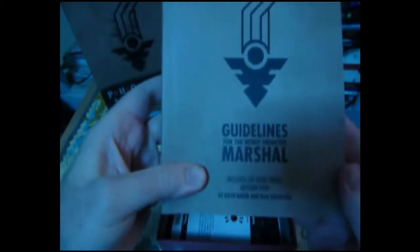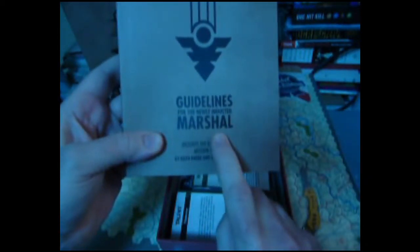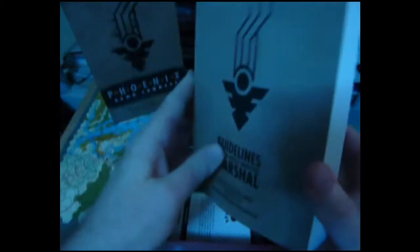Guidelines for the newly inducted Marshal. Now, notice it's not Marshal as in sheriff, but Marshal as in field marshal. Look at this. This is a lot of product, and there's a lot of work. Offhand, I don't know exactly how much it is. Pretty sure it's not cheap.